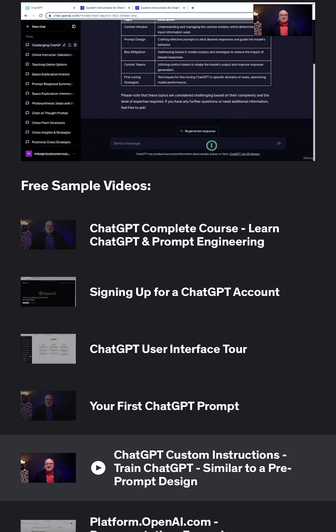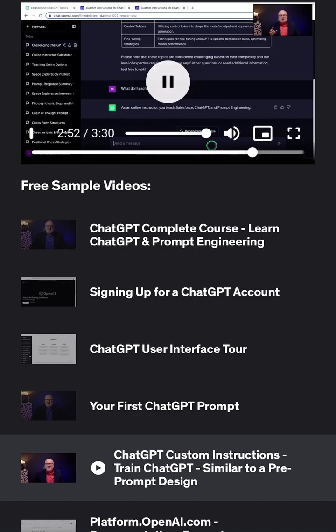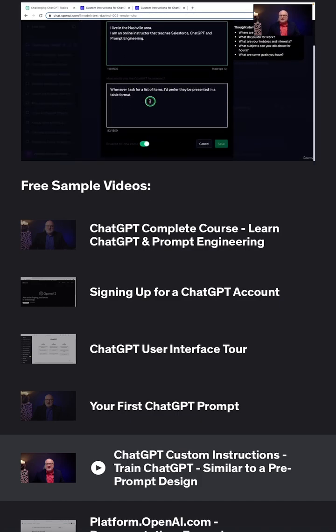I can also ask it, what do I teach, to see if it pulls that in from the instructions. And so here is a powerful example of how you can train ChatGPT by way of these custom instructions so that you don't have to start afresh every time. And as a reminder, you can always go back in and turn that off by going back into custom instructions from the bottom left, clicking on your name, selecting the pop-up. You can adjust them or turn it off by disabling for new chats and clicking save.